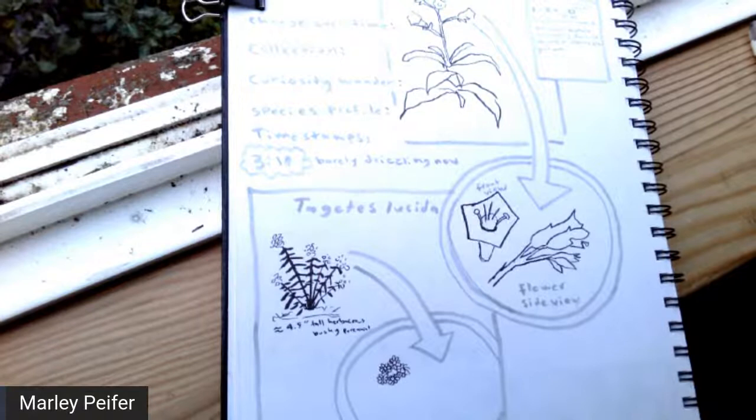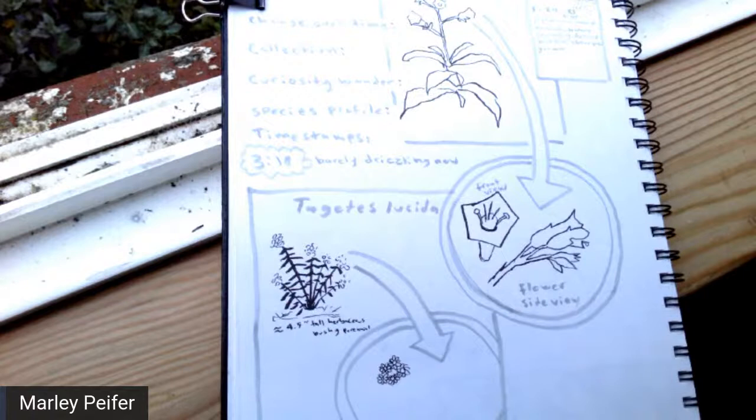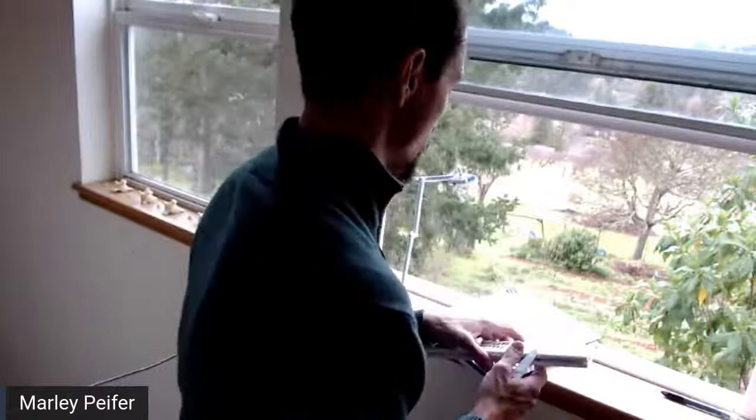I'm gonna add some color right now, so I'm gonna get my watercolor out. Maybe I'll switch cameras while I do that. Okay, don't drop your watercolor palette out the window. That would be bad. I also have to be careful not to fall down the stairs because there's a whole bunch of stairs right here below me. That would be bad.